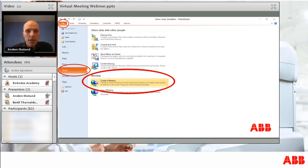To begin with, as we said before, the idea is that there is one host who is the expert in RobotStudio, who has built up his full RobotStudio station with everything that entails. That person would be the one who would start the meeting. So click on the file menu, then go to the share tab over here and just click on create meeting, and you're pretty much almost all set.